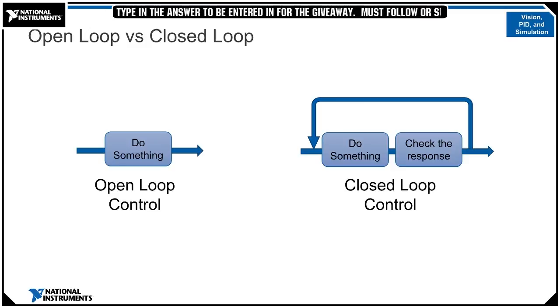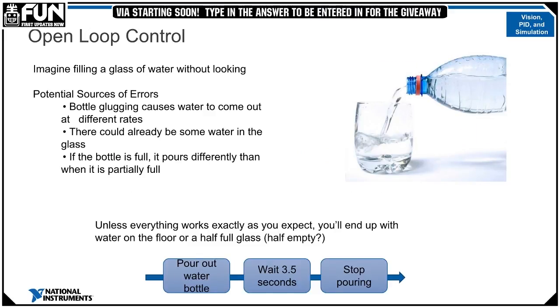Versus closed loop control, which is do something and check a response. So you're going to get some feedback involved in that loop in order to continue to do something or do something else. So let's look at a really basic example on the next slide on open loop control. Imagine if you were filling a glass of water without looking. Seems fine, right? You don't have to look. You know how to pour a glass of water. What if you don't know what was in the glass before you started pouring? What if it's already 90% full of water and then you try to pour 3 more seconds of water into it? You're going to end up with water all over your table, which would be unfortunate.